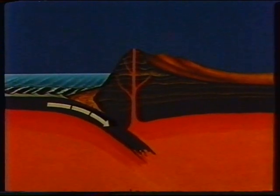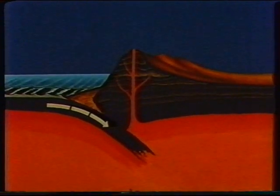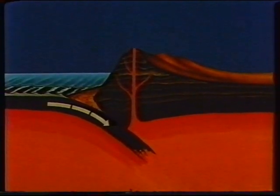As the descending plate plunges deeper and becomes hotter, it gradually is absorbed into the asthenosphere. Movement along the descending plate may cause earthquakes and form localized zones of magma. Some of this magma rises along fractures to form volcanic mountains, such as those found in the Andes.